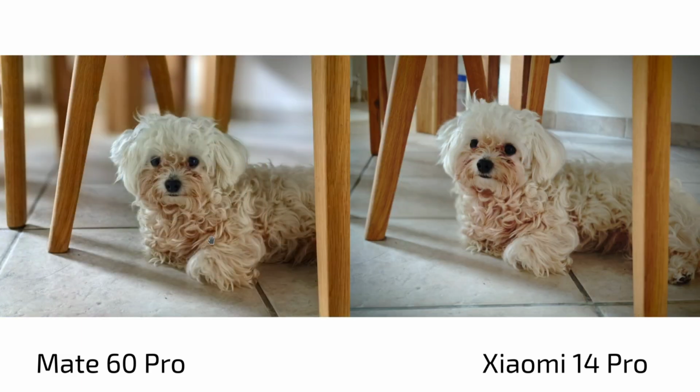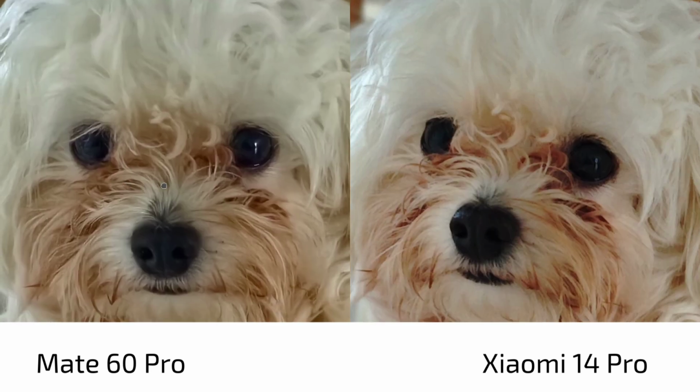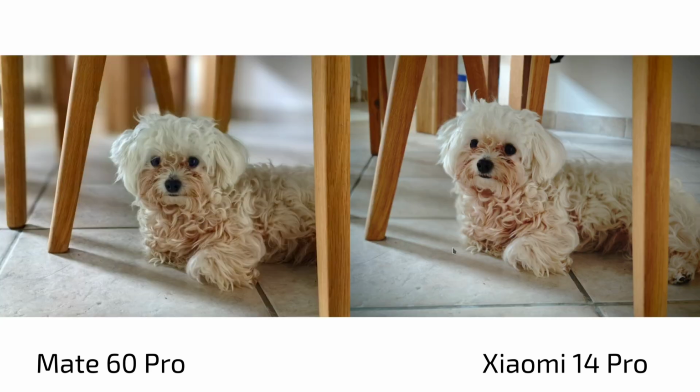Portrait shots, this is portrait shots with 50 millimeters, so that means a 2x crop on both. We can see much more bokeh on the Mate 60 Pro, way less pronounced bokeh, and we have this nice vignetting there on the Xiaomi 14 Pro. Again, a bit warmer here, a bit colder there, but very close together. A bit noisy here again, where here is a bit less noise. Which one do you prefer in this regard?